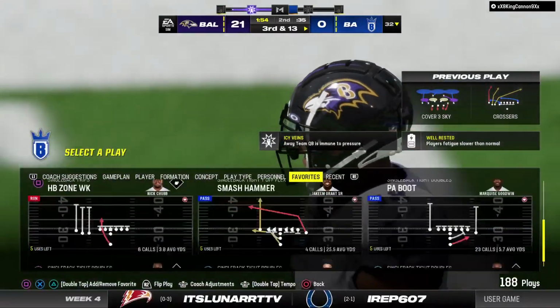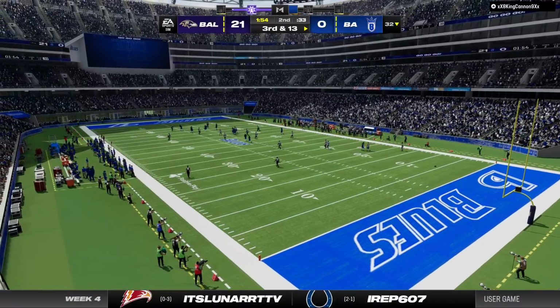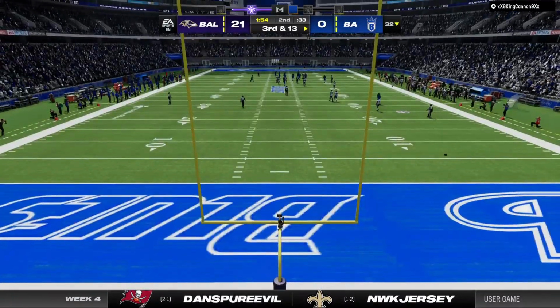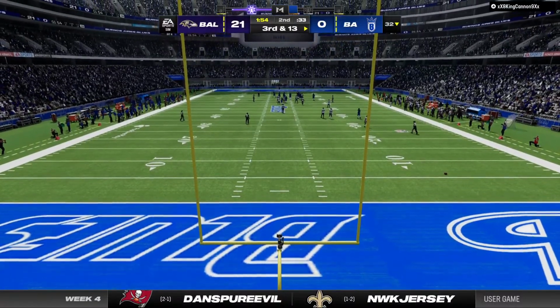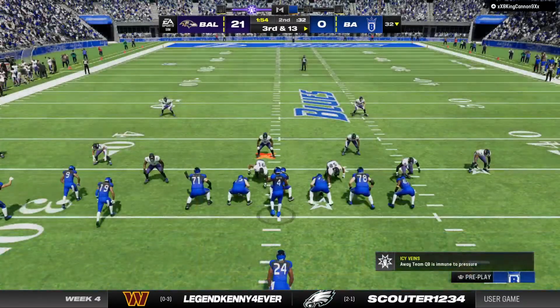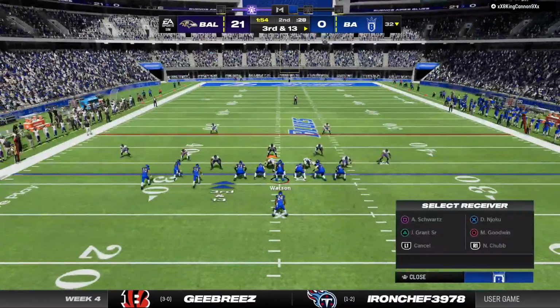Zone coverage there, and they were playing deep. That makes it obviously a little bit harder to run by guys. And that time, there was not much of a window to get the ball in there, and it winds up incomplete. An incomplete pass on that last play, and that means they'll need to come up with something here on 3rd down.